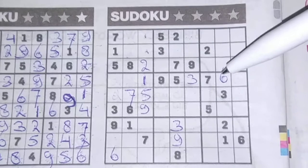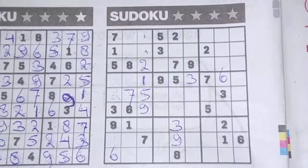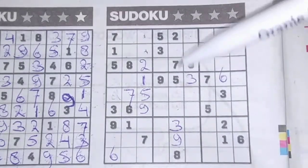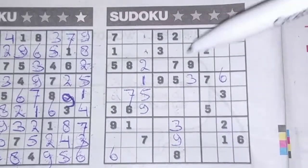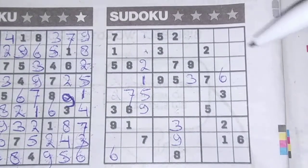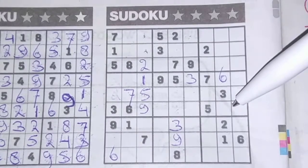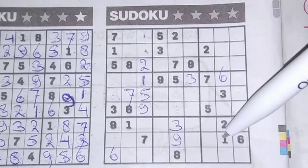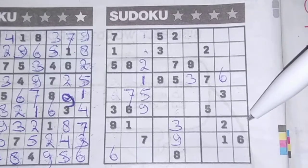I need more info. Yes. No. The 8 and the 4. One should be here. One should be there. Not easy. 7, 5. Need more numbers.